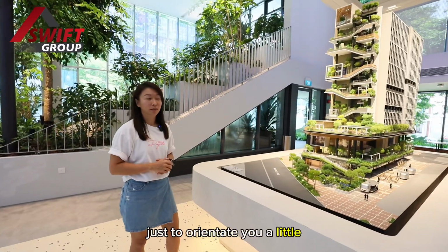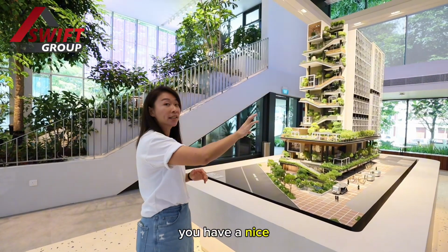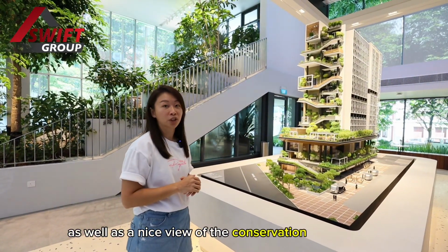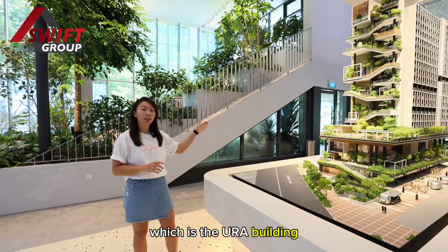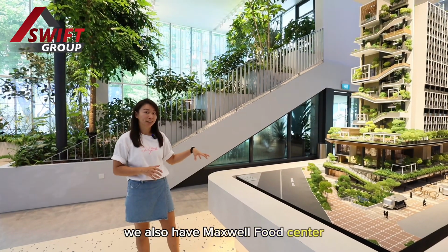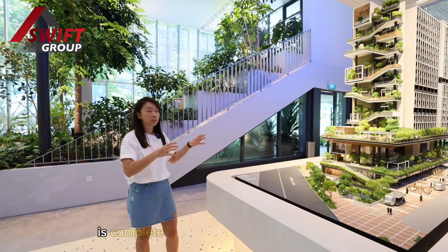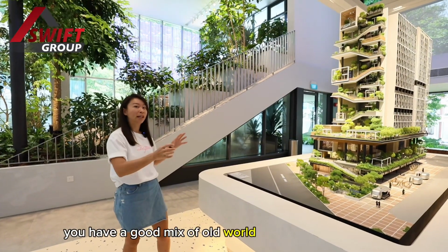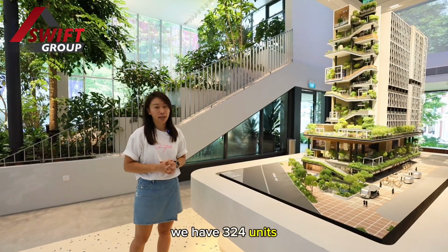Just to orientate you a little, to the right of my building, which is the west orientation, this is Marie Terrace, so you have a nice unblocked view towards the Outram area, as well as a nice view of the conservation shophouses in the area. To my left, you have 2 notable buildings, which are the URA building and the MND building. Right where I'm standing, which is the MRT, we also have Maxwell Food Centre, which is a notable location, and Fairfield Methodist Church right in front of me. So it's complete accessibility to all the amenities, and you have a good mix of old world and new world charm.